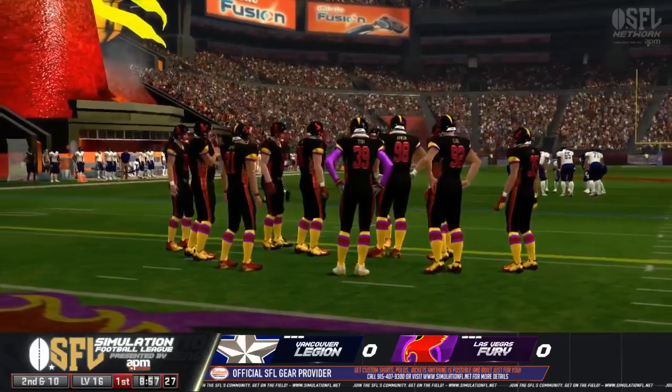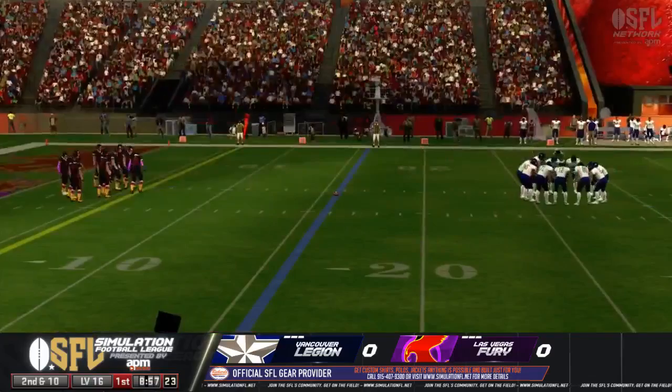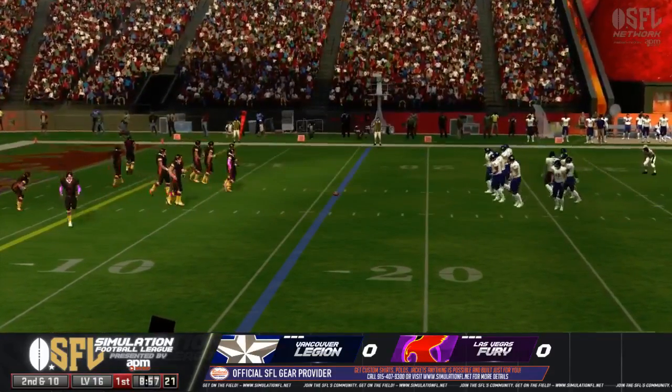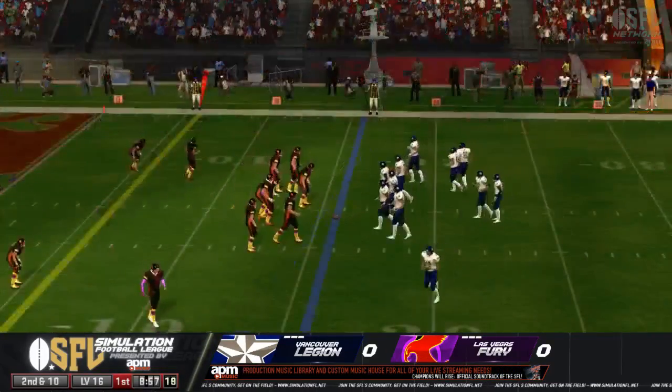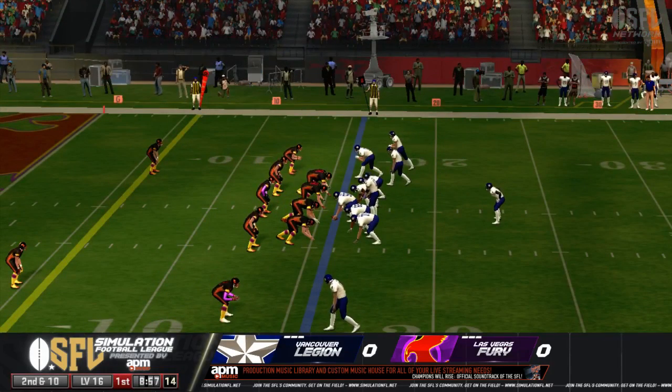Seemed like the protection just collapsed on him, and he decided to try to make a play over the right side towards the end zone and just couldn't quite make it. That's one of those passes you're not sure if you want to try to make. You've got to be real confident in your ability to put that ball where the receiver needs to get it.